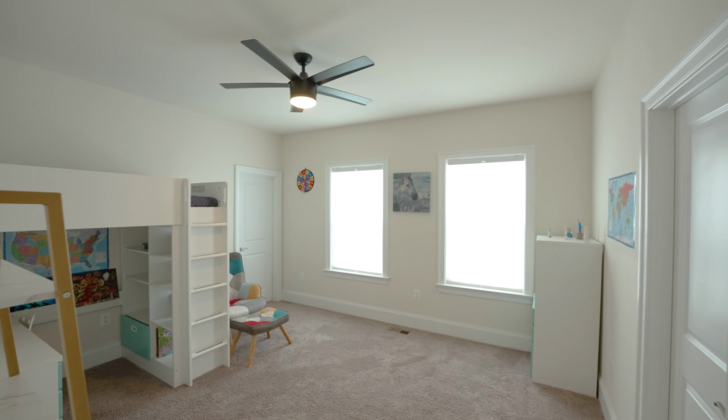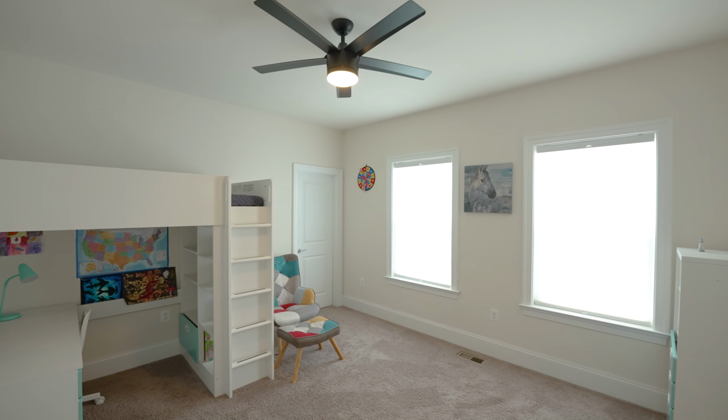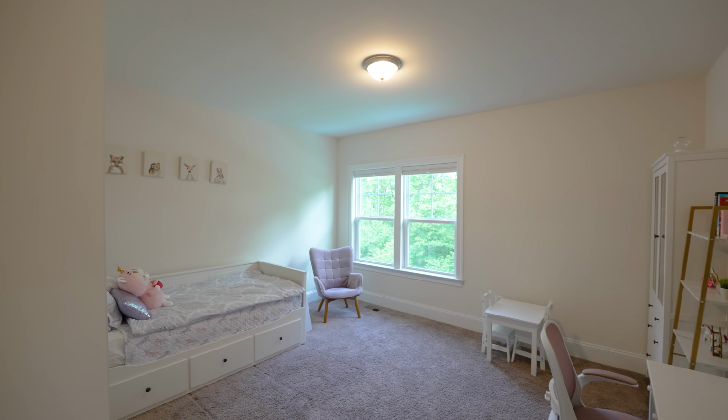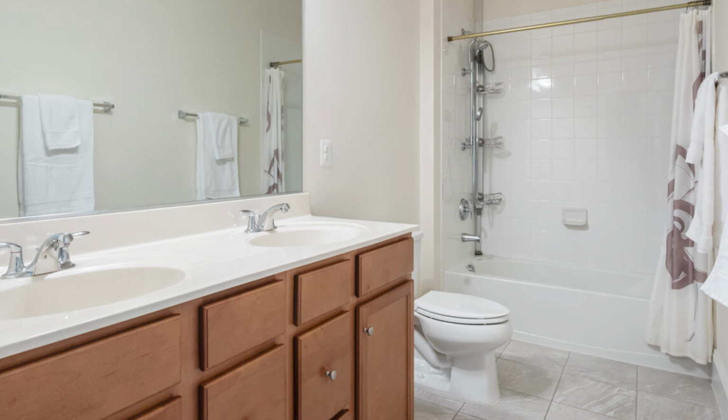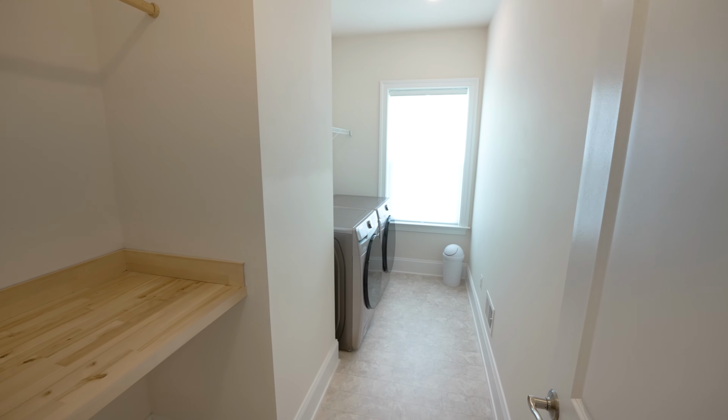On the upper level, you have an additional suite with its own closet and private bathroom, 2 additional bedrooms that share 1 bathroom, and you have the laundry room on the upper level.